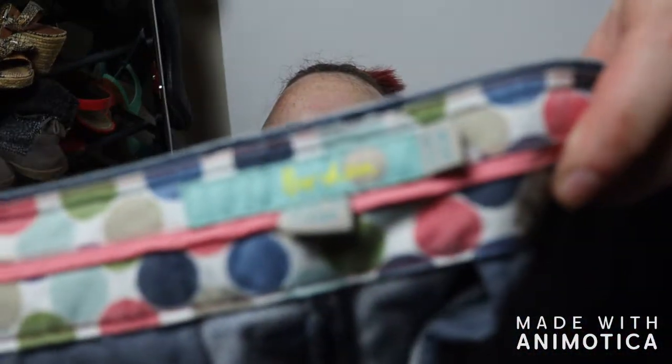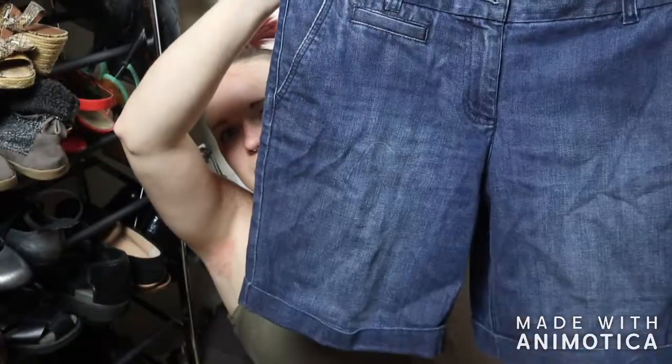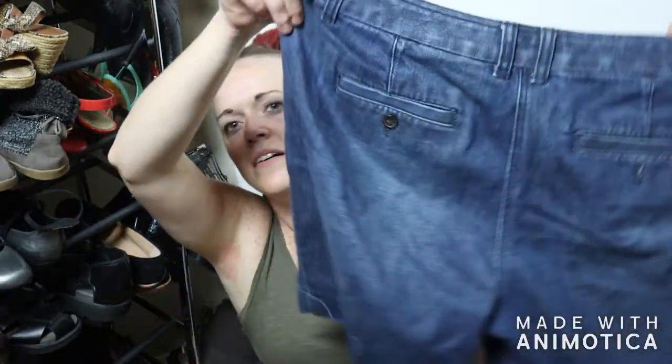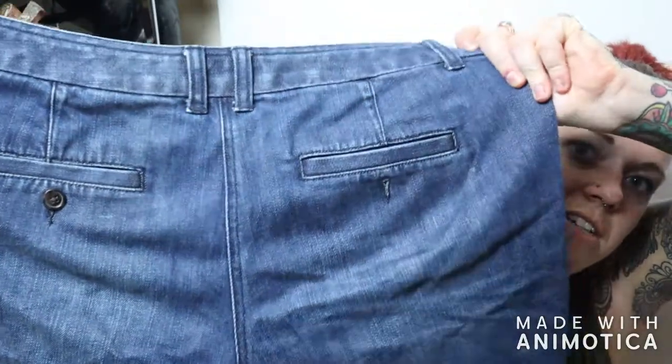Okay, these are a pair of Bowden shorts. They're a size 8 petite. And they are denim, longer with a cuffed bottom. And then there's the back. It's not actually missing that back pocket or back button. It's just tucked inside. I'll fix that.